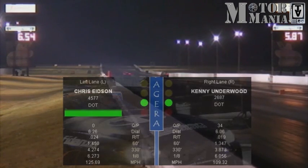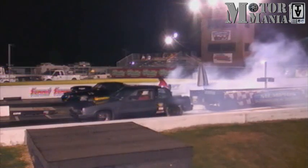Dragsters, we need you to the lanes. Dragsters to the lanes. Eidston takes out Underdog. Underdog's night is done.